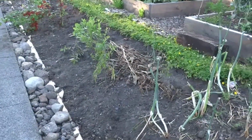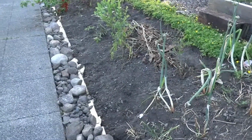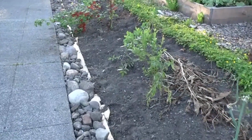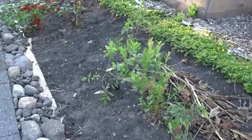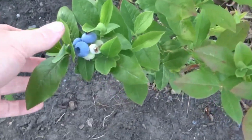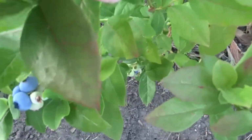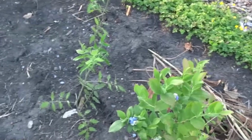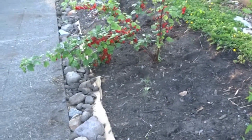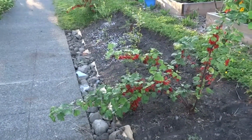So this whole bed is all new since you last saw. We were just mowing this ground. The blueberries have been here, and I think that tomorrow we will come out here, look at those, and pick some of those blueberries. But we also planted tomatoes in between our berry bushes here.